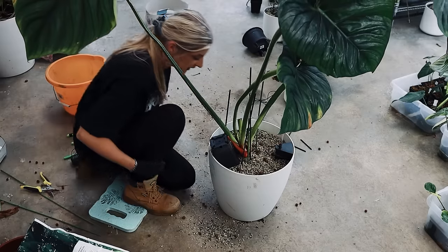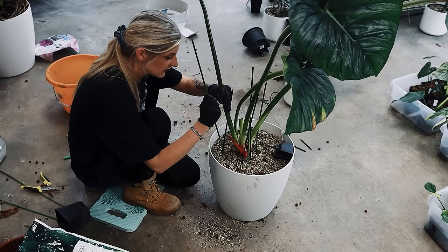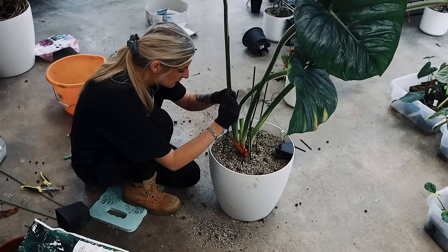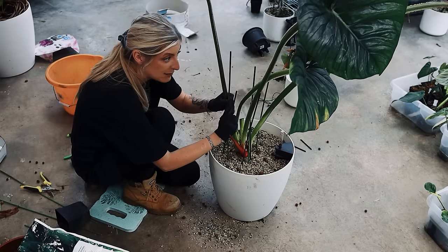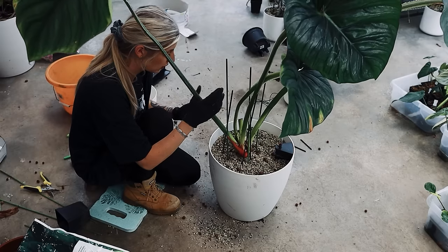Okay. Right, guys. I'm cooking with gas now. I'm going to take this off. For whatever reason, these lighter green stakes, poles, whatever you call them, seem to be better than the darker green ones that keep snapping. But that one's quite nice. Love that. See? Please don't fall.